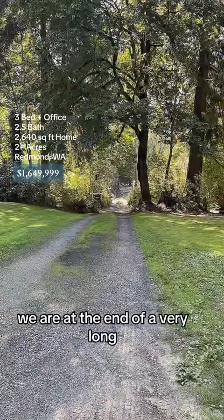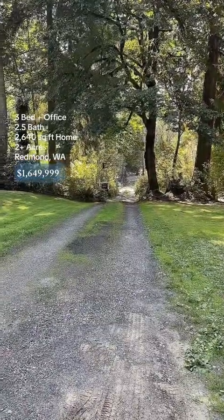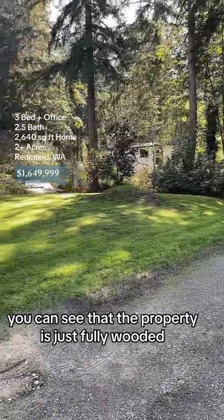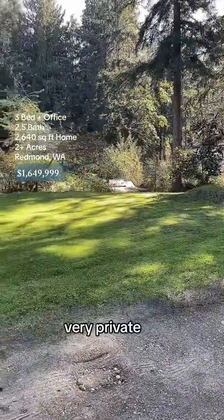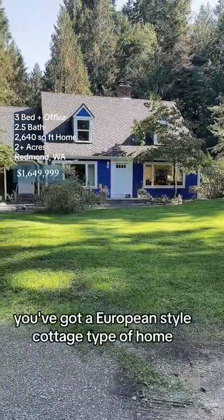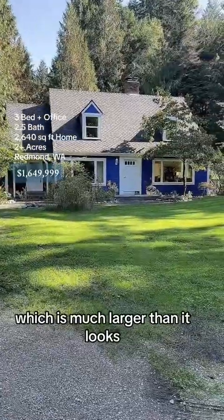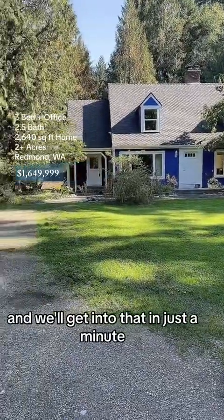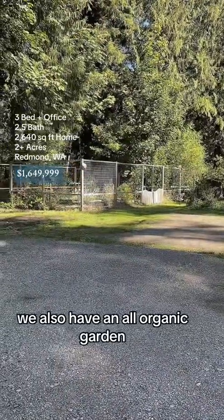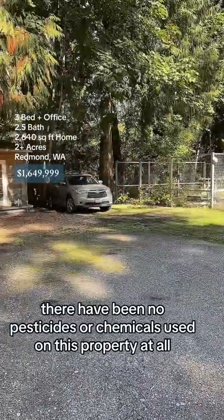We are at the end of a very long, quiet gravel road. You can see that the property is just fully wooded, very private, very quiet and serene. You've got a European-style cottage type of home, which is much larger than it looks. And we'll get into that in just a minute. We also have an all-organic garden. There have been no pesticides or chemicals used on this property at all.